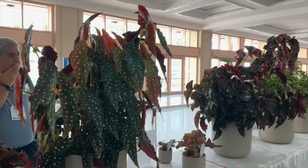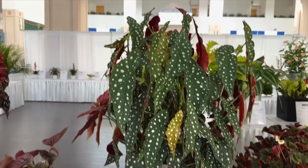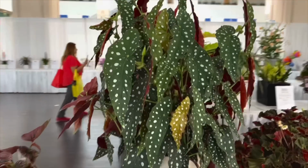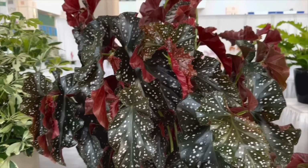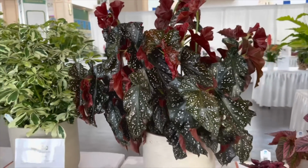Oh my gosh, these begonias. Let's look at it from the other side. That is one fine specimen. And here's this one, the Begonia Cracklin Rosy. That's so huge. It's impressive.